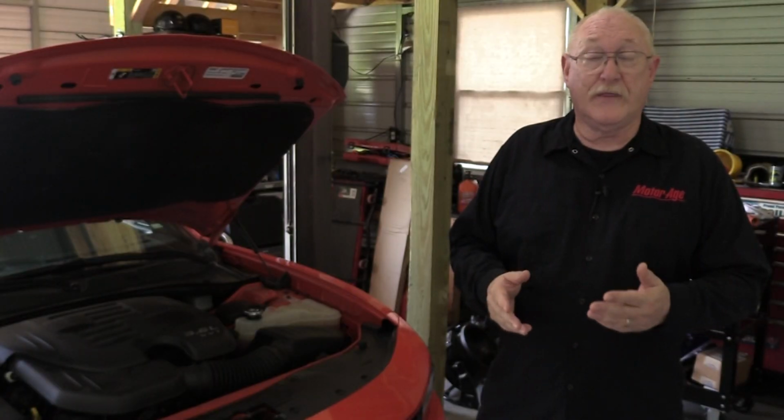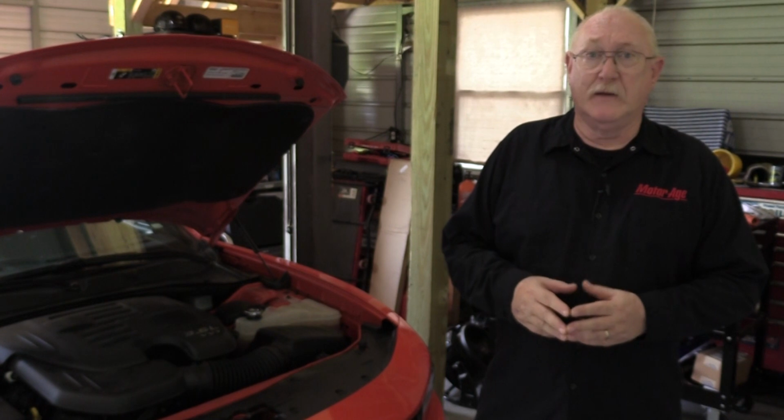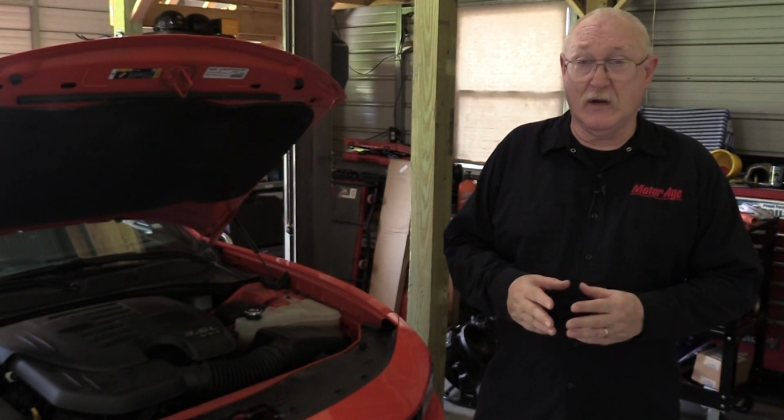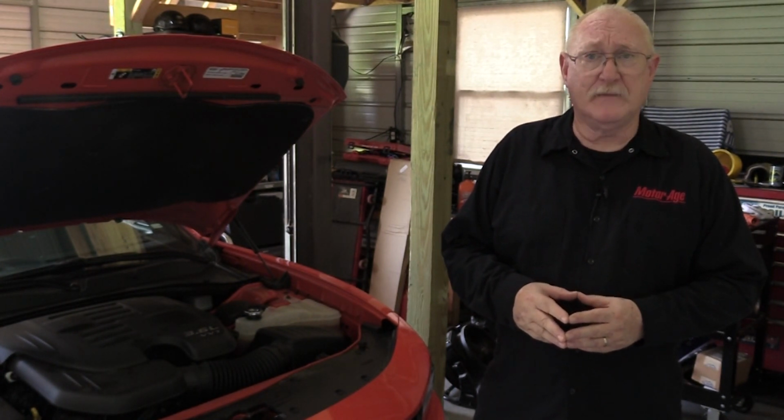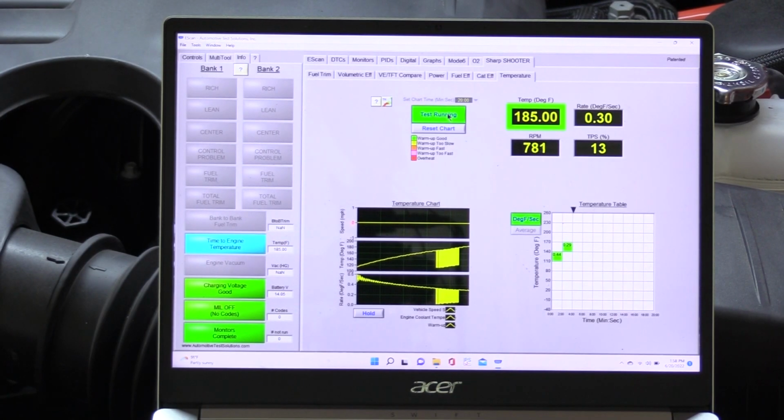A problem with the thermostat could also lead to an overheat concern. The best way to check it on a late model engine is to perform a time to temperature test using a scan tool. The eScan scan tool offered by Automotive Test Solutions allows me to perform this test directly through the DLC.